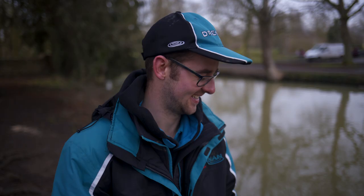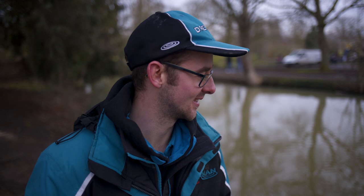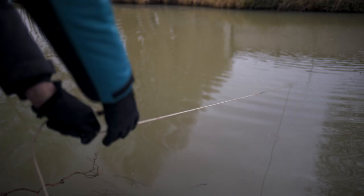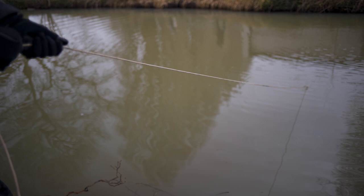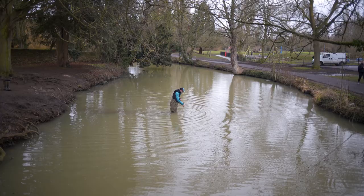So this is actually Peter's rake, and he's given me strict instructions not to lose it. And if I do, I need to go in and retrieve it. No. Not good. There you go. Got it.